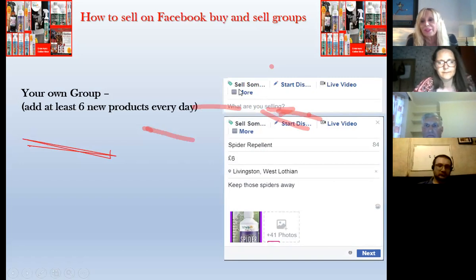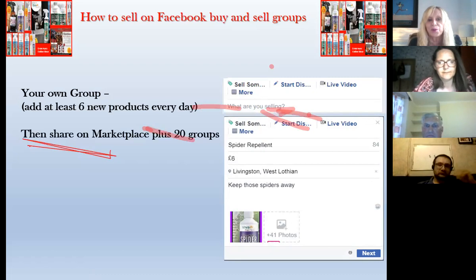Personally, I'm in favour of the sell something. It's a completely different marketplace, but mainly because you can share it so quickly, and I'm going to show you how. So there's your sell something. I've just popped in a spider repellent at £6. Don't copy my, keep those spiders away. You'd put a little bit more product information. This is just for the benefit of the training.